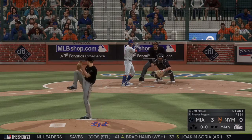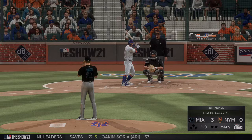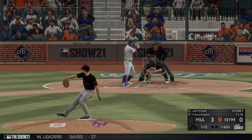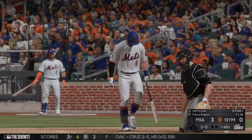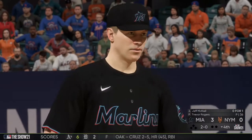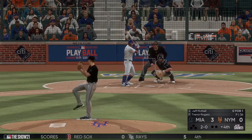Now here's the first offering. And a ball, 1-0. And this is a fastball that's right on the black, but ruled a ball. It's 2-0 now. Hey, always a good idea to take a couple of pitches when you're facing a young arm like this one. And now he's put himself in a real good hitter's count. Now the 2-0 home.